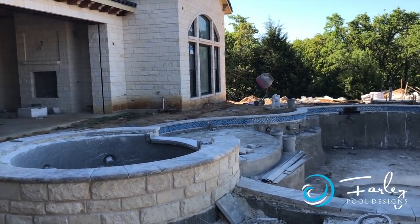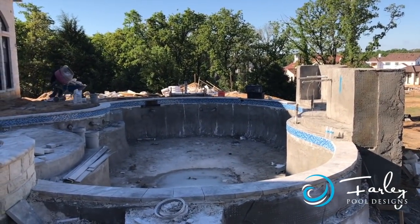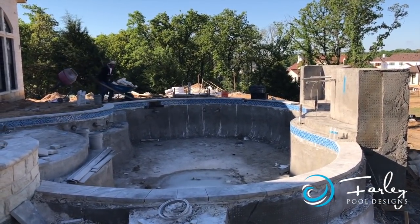We're catching up with the builder, which we were kind of behind because we never could get in here with the grading done. So it's going to look awesome.